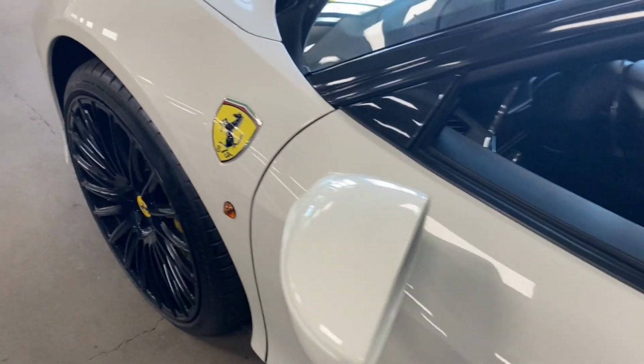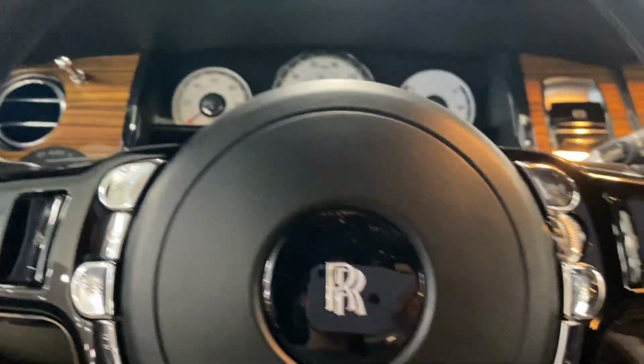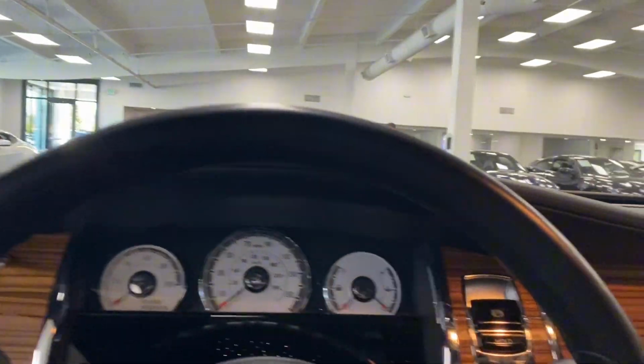Sitting in the Rolls. It's funny how the mirror goes with the door. I know. Don't you dare take my stuff off, boy. Get out of my way. Oh my gosh. Way too small in that thing. Hey, driver, can you unlock my door? I don't know how. Look at this. I want to get in.